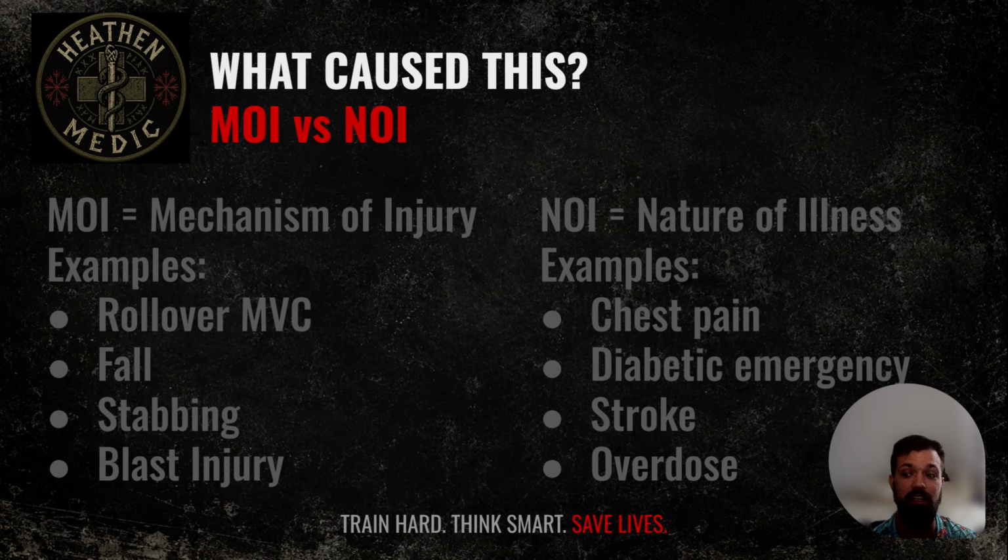Next thing we look at is the NOI versus the MOI, or the nature of the call. Okay, so what caused this to happen? Why are we here? Mechanism of injury. These are usually trauma related, like a rollover, multi-vehicle collision, a fall, a stabbing victim, blast injuries, anything that can physically hurt a patient. This is what MOI is, mechanism of injury, how they were injured, okay?